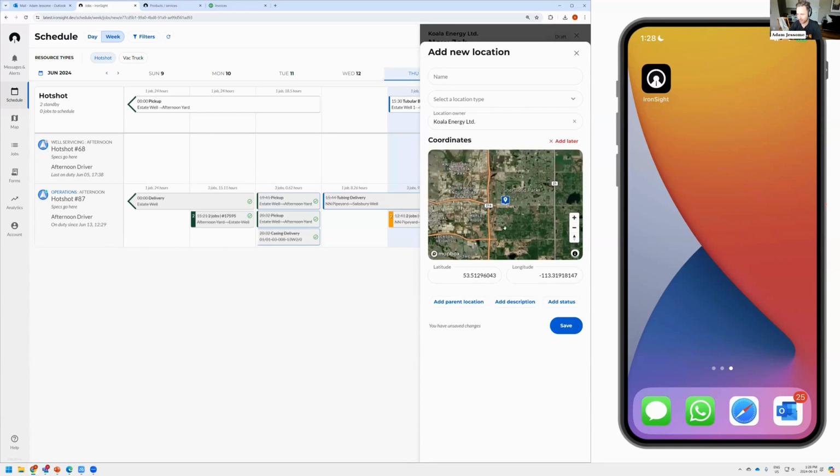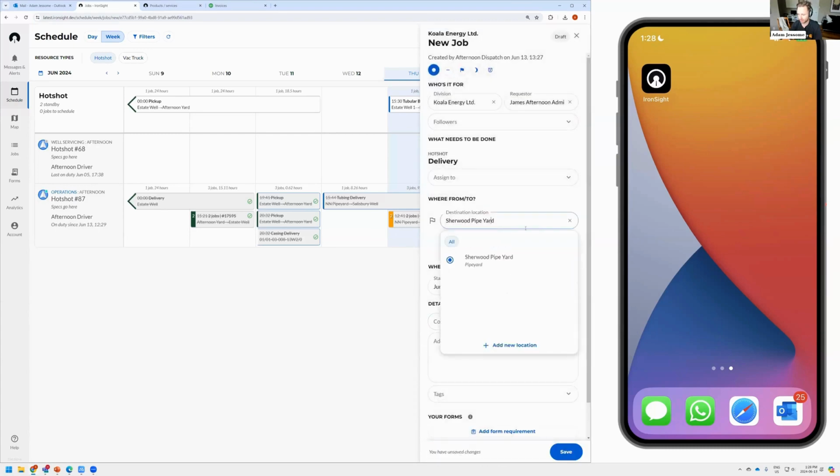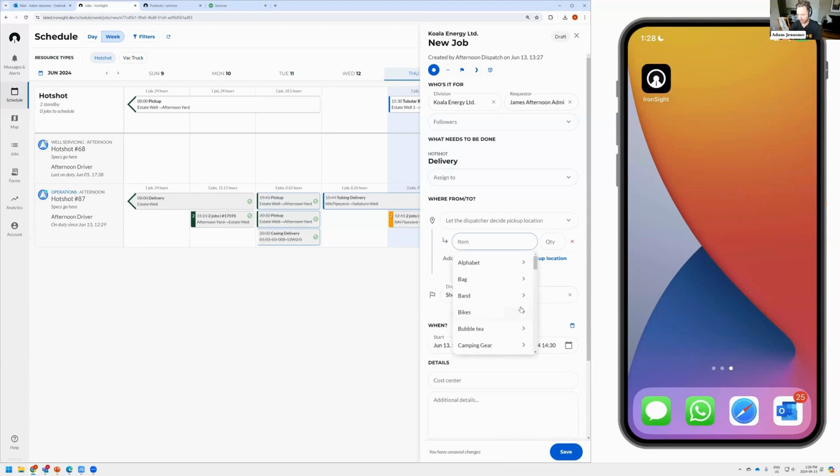Right around there. Let's just call this Koala Well 1. Or how about Sherwood Pipe Yard. This is a yard location. Hit save. So I've got one location created there, and we need to move some tubing there.